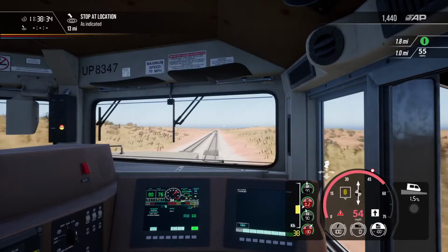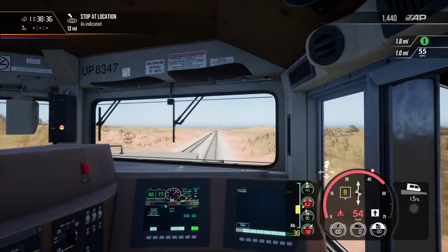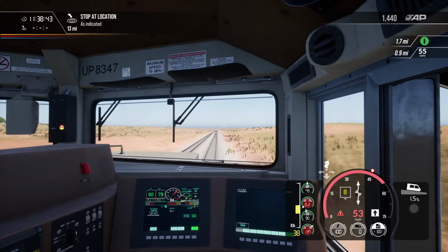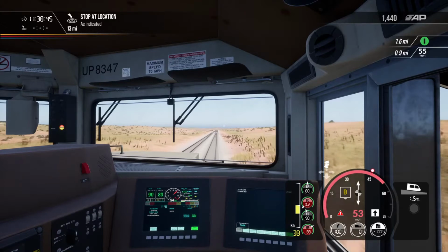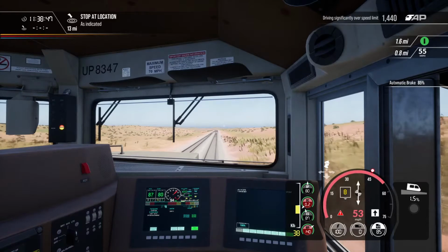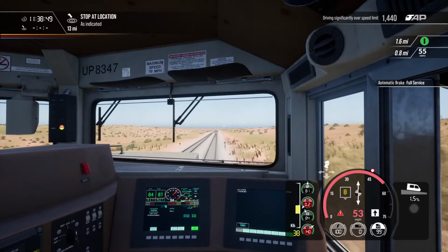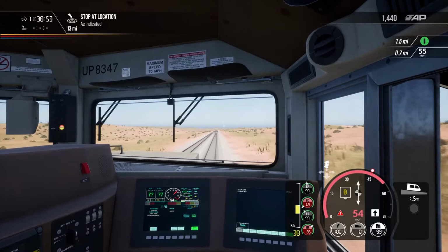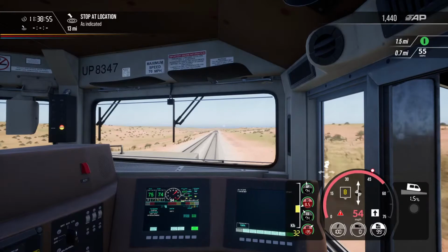This is a very good learning for me. I don't know how steep Horseshoe Curve will be compared to Sherman Hill, but it's not going to be a walk in the park, is it? That's all I can gather. Let's put the brakes on to full service, see what happens. There we go, on comes the brakes. That's better.